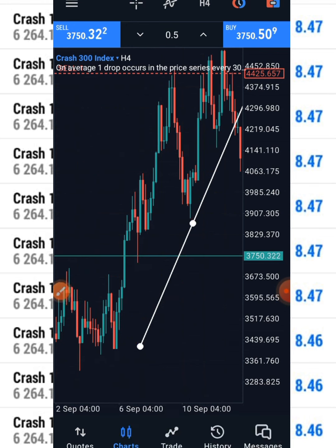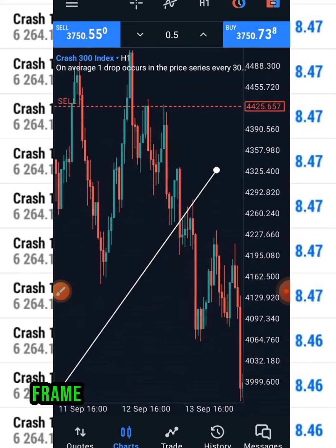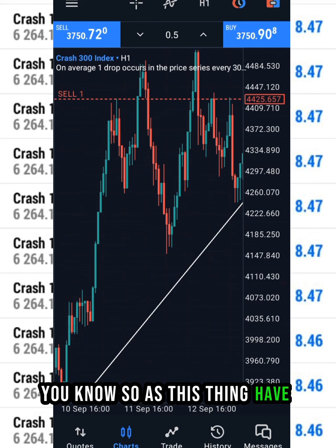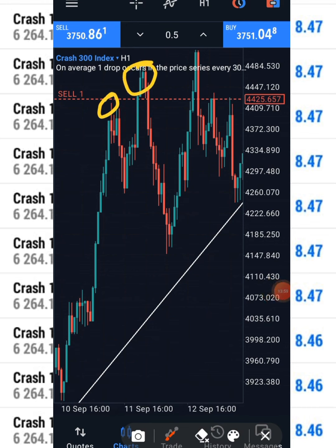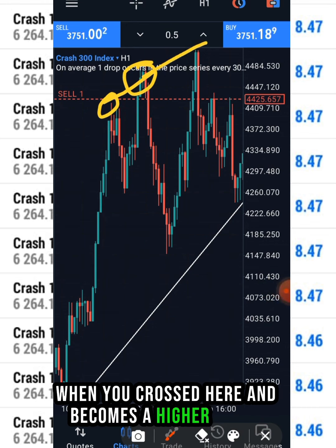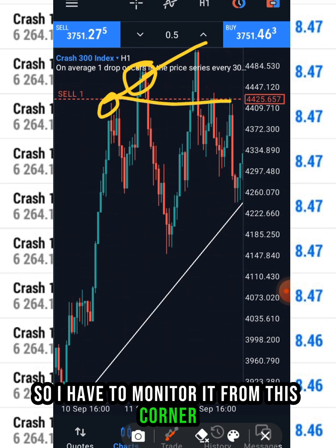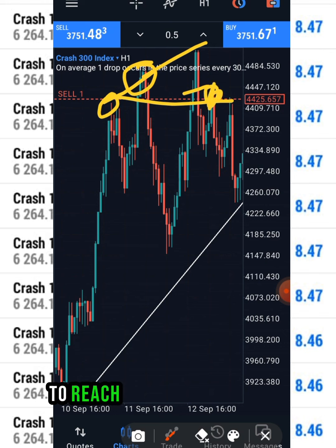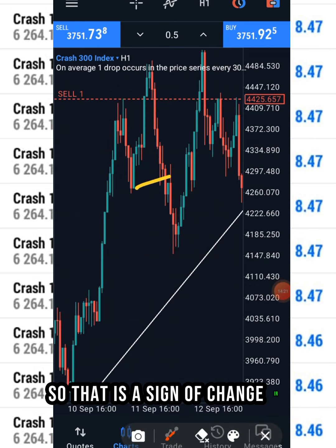No, please wait. If you step down a little bit to the 1 hour time frame, you'll see those things very clearly. As this thing crossed here, the price pushed this market to this point. Then when it crossed here and becomes a higher high, this one was not too high for this one, so I have to monitor it from this corner. As this market pushed down to this place, it was not able to reach any of these levels again. So that is a sign of change in price.